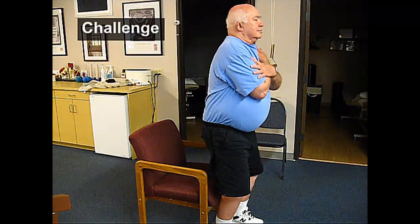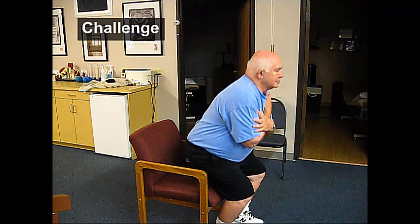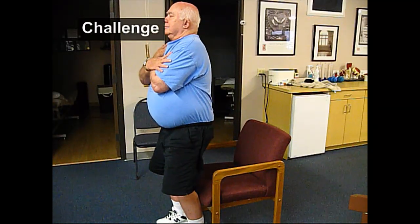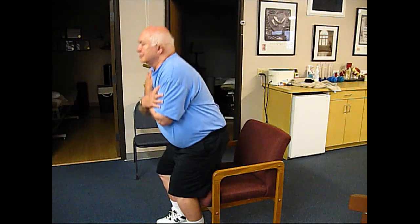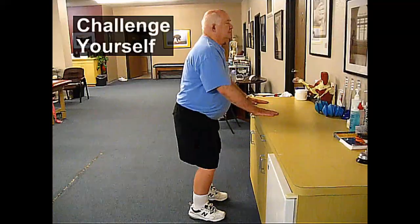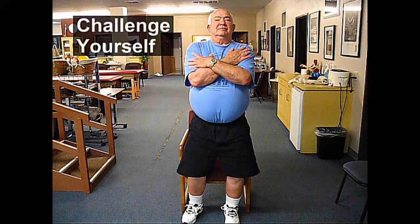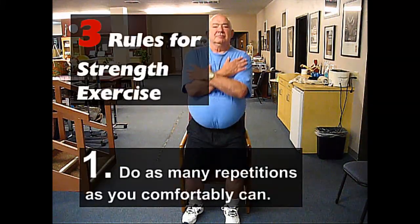To make this exercise more challenging, instead of just adding repetitions, try coming up powerfully and then coming down as slowly as you can. Remember that no matter what age you are, you need to challenge yourself in order to get stronger. Instead of picking a number of repetitions to do, see how many you can do, and then try to build on top of that as you get stronger.